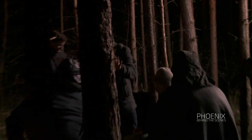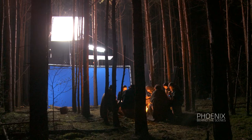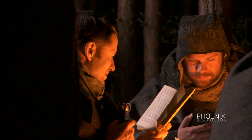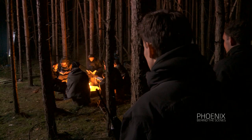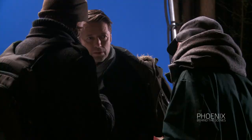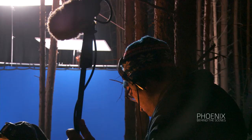Ruhe bitte, wir drehen. Roll Camera. Sound rolling.